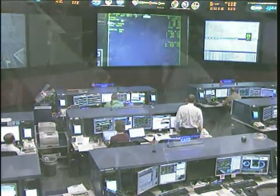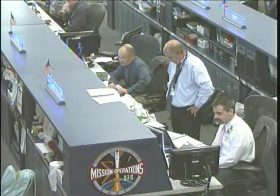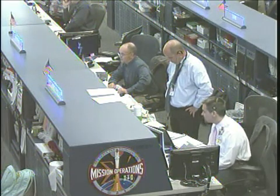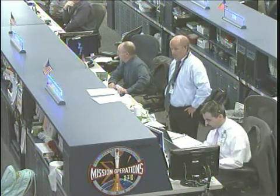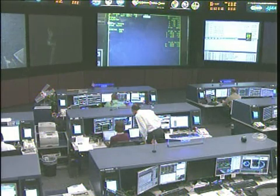Station, Houston, departure burn 3 is complete. Dragon is outside the keep-out sphere. Go to maneuver the SSRMS steps 5 and 6 of 1.320. In Houston, we concur. We see her moving aft and away from us out of the keep-out sphere.